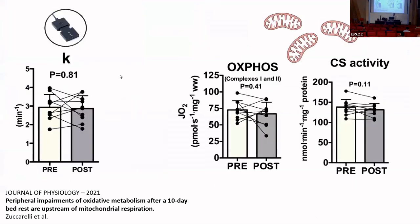And what we observed is that after only 10 days, we didn't observe any changes in the recovery constant, which is an estimator of the mitochondrial function. And this was confirmed by measurements of the mitochondria taken from muscle samples. So there is, again, a good correlation, but for sure, if you are a subject, you prefer to do this one instead of a muscle biopsy.